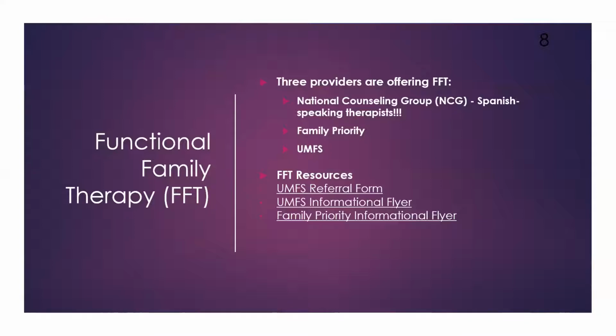So they are really hoping that this becomes a very effective approach to working with families, where you really think that if the parents and the family were to come together, it would make a pretty big difference in the child's behavior. You can tell that there is an overlap between the type of youth that are described that would be appropriate for MST and the type of youth who are served by FFT.